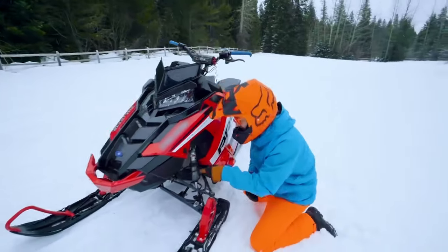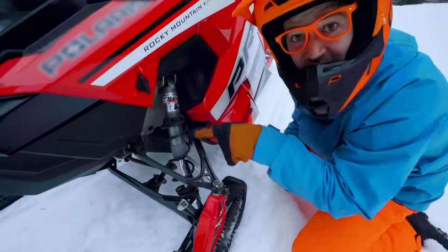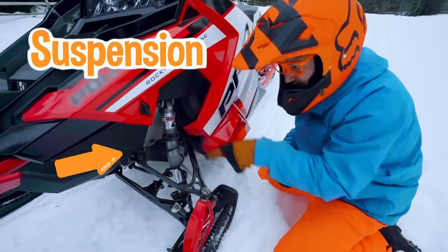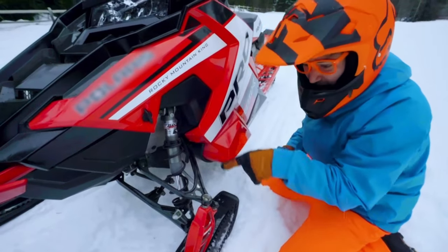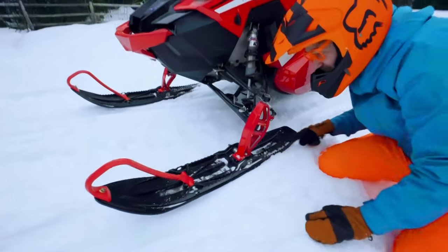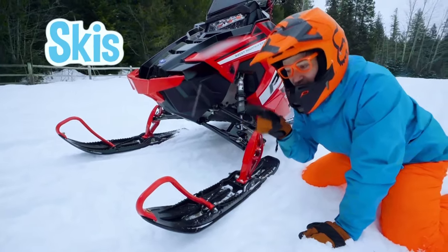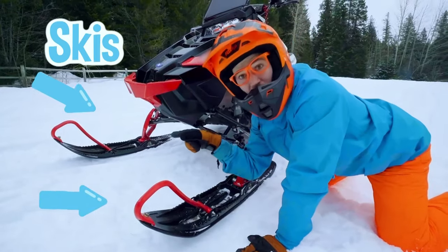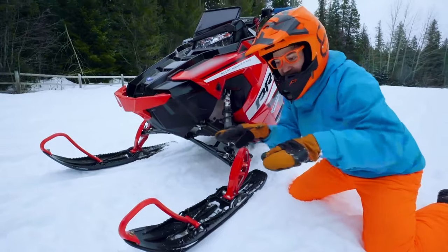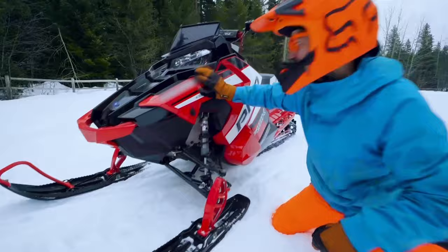And look at this! This is a front shock. Yeah, this is part of the suspension of the snowmobile. Whoa, and look down here. This snowmobile has two skis, one right here and one over there. Whoa, that is what's on the front to help steer the snowmobile. Come on to the other side.